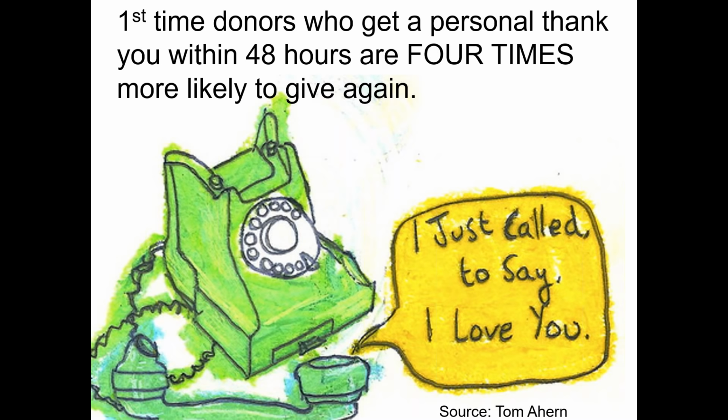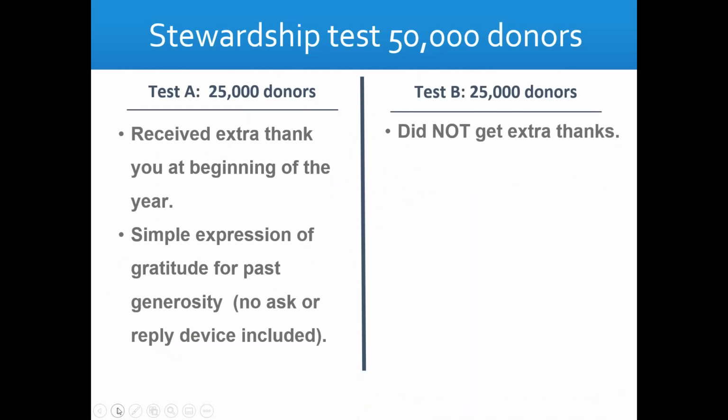Who doesn't want to have their donors, with the wave of your magic wand, which is really your beautiful voice over the phone, increase their likelihood of giving 4 times? I know I do. So I totally encourage you to pick up the phone and call and thank those donors.